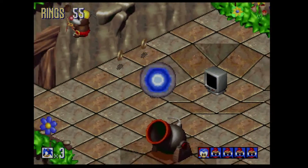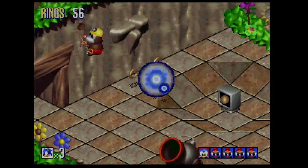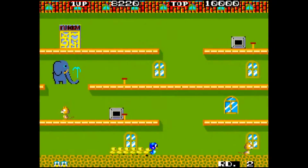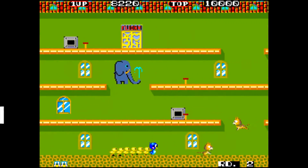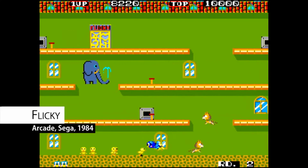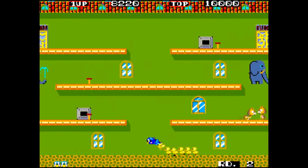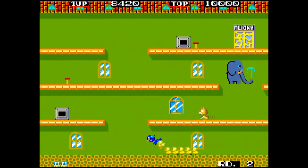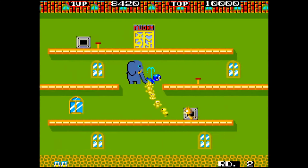Flickies, of course, were not new characters. They hail from Sega's 1984 arcade game of the same name. In fact, the goal of Sonic 3D Blast is almost exactly the same as the goal in Flicky. Gather up a bunch of little birds and safely see them to the exit. It's worth noting that Yoji Ishii, the creator of Flicky, was also a producer on Sonic 3D Blast.